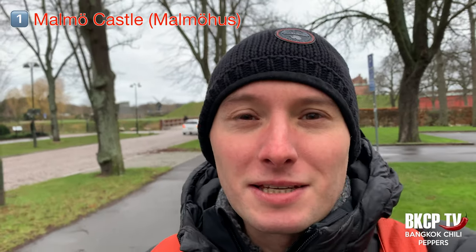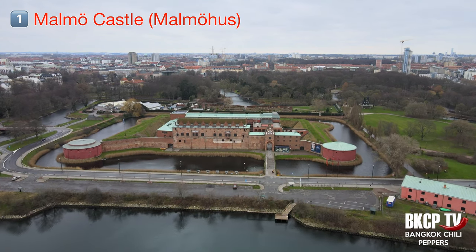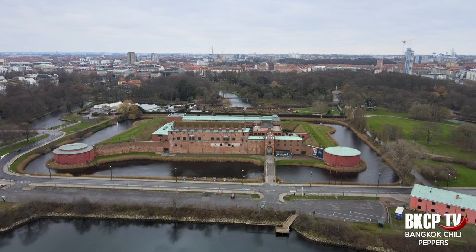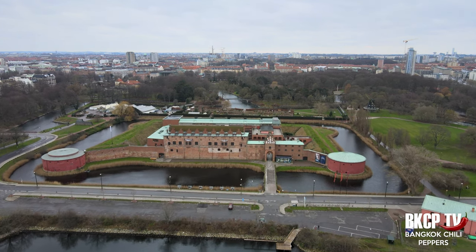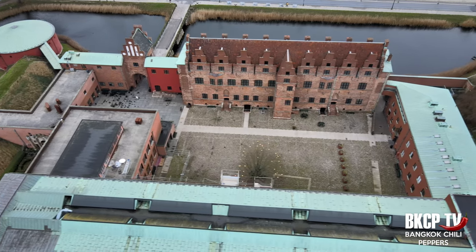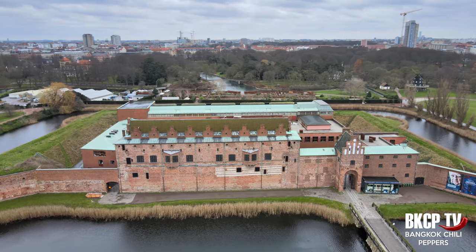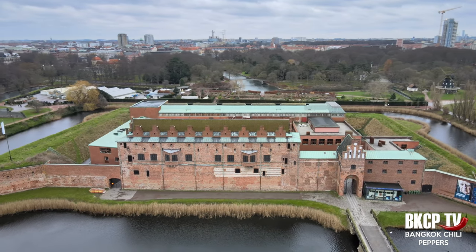Let's start with the castle located behind me. It was founded in 1434 by Erik of Pomerania, king of Denmark, Norway and Sweden. The castle was partially demolished in the early 16th century and a new one was built in its place in the 1530s by King Christian III of Denmark in a Renaissance style.